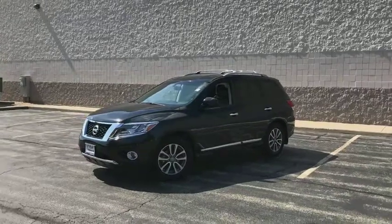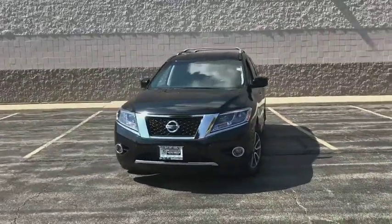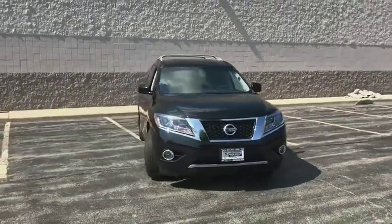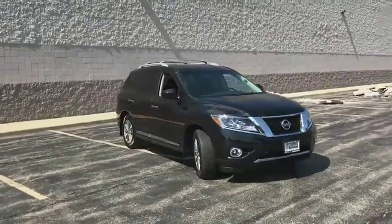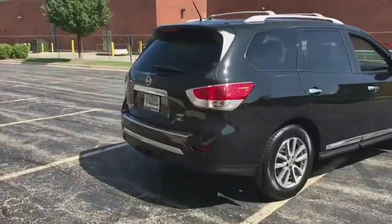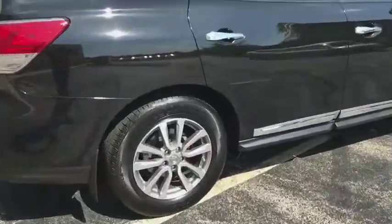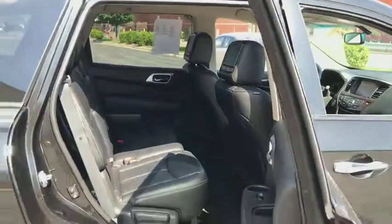The 2015 Nissan Pathfinder. The Pathfinder has a premium interior with three rows of seating for up to seven passengers, as well as versatile seating and cargo configurations. This SUV appeals to both truck lovers and car lovers. This vehicle has less than 40,000 miles. Here are some of this vehicle's great options.